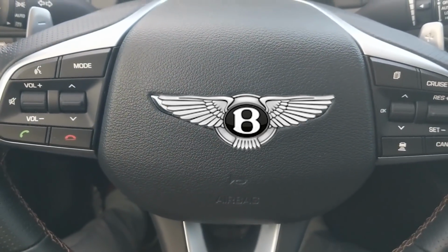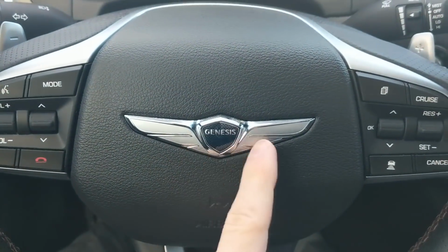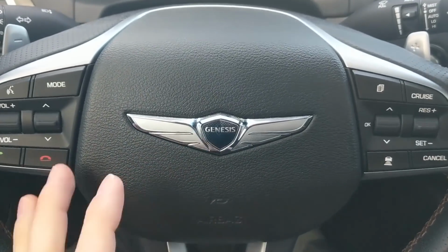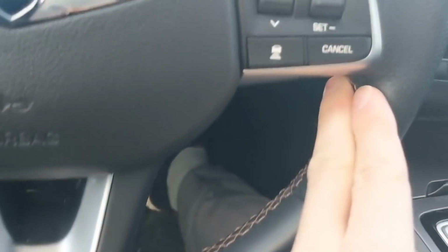When I first saw these vehicles come out, I thought, hey, is that a Bentley? I've never seen that Bentley before. Because from a distance, this has a very similar silhouette to the Bentley emblem. Don't hate on me for that. When Genesis came out, no one really knew about it unless you're like a car freak, which I kind of am. At the time, I wasn't.